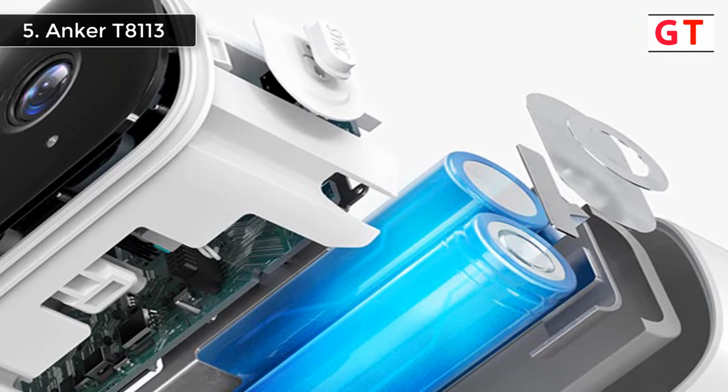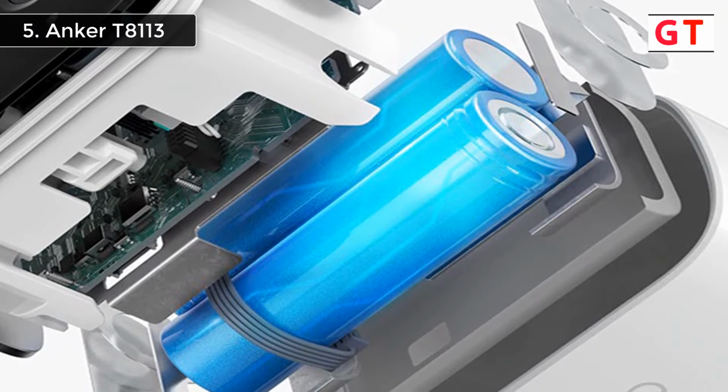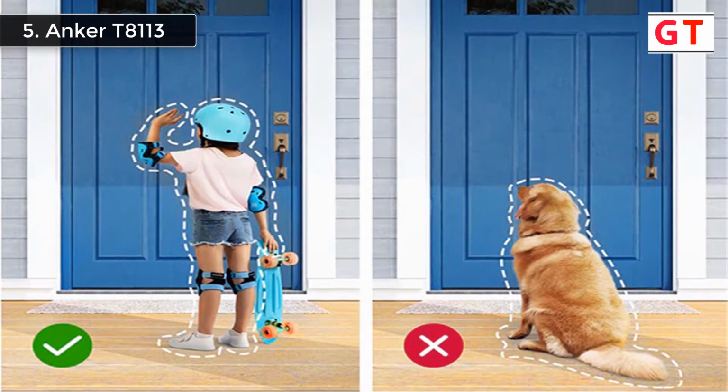Protects you, your family, and your privacy. Every Eufy security product is engineered to ensure your security data is kept private. Have peace of mind that you will have a secure record of everything that happens around your home.